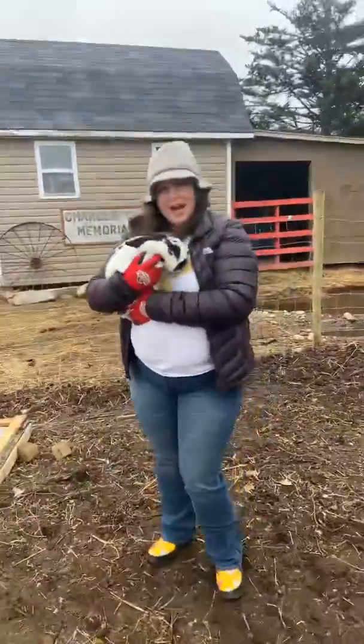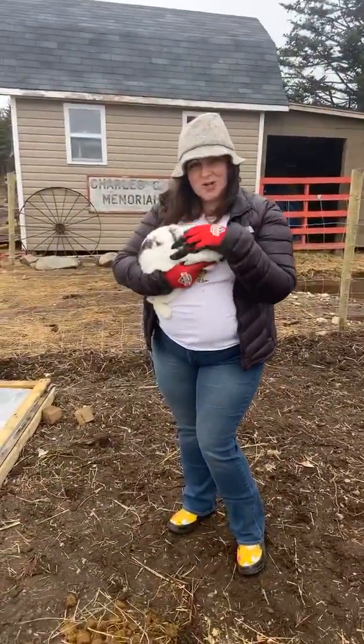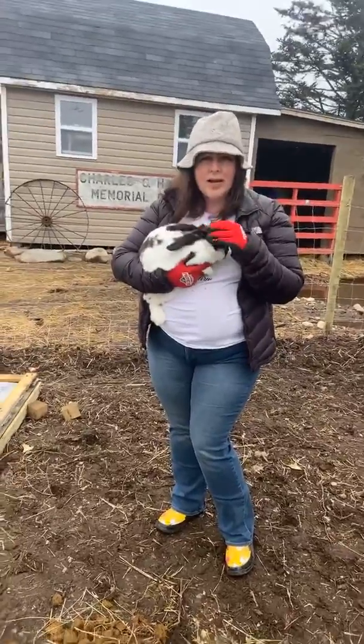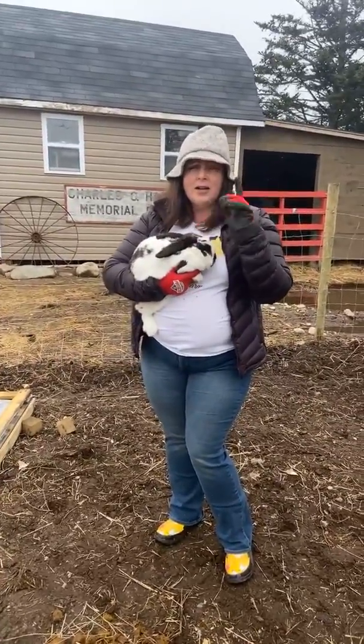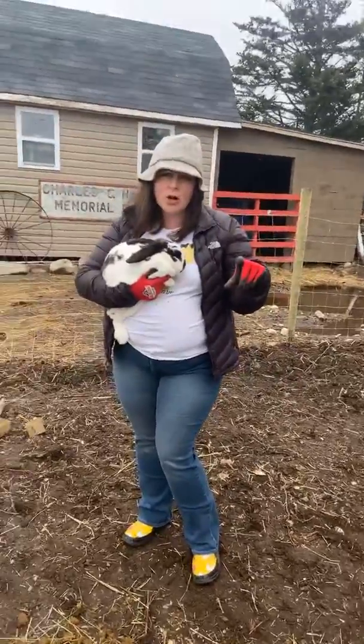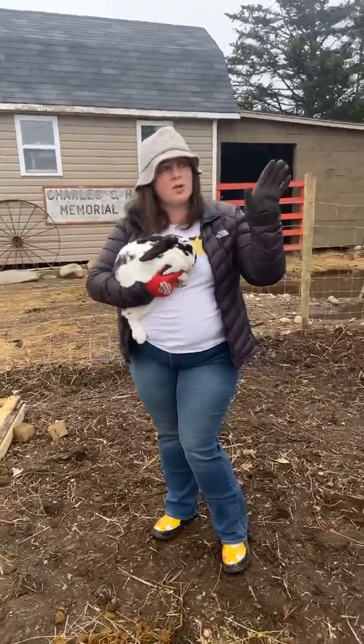We are talking about dirt and getting your soil ready and getting your garden ready to plant, okay? So right now you're going to be getting ready for your soil. You're going to put 2 to 3 inches of compost on the spot. You're going to pick your location.